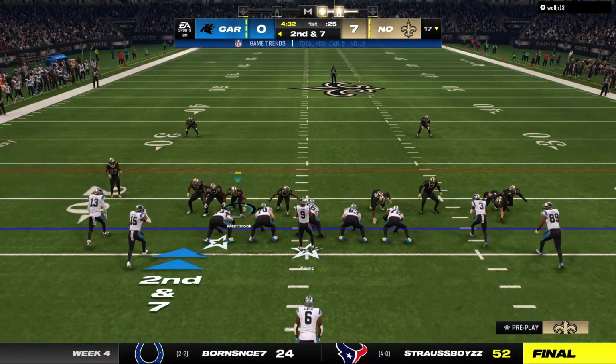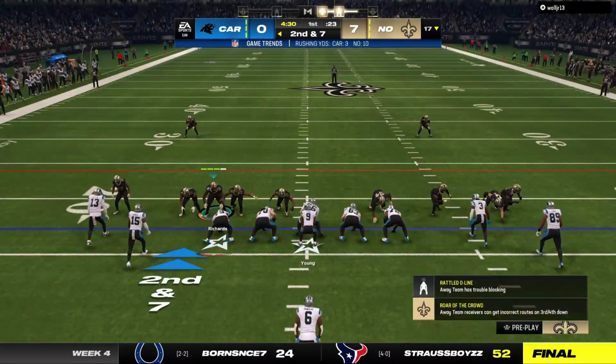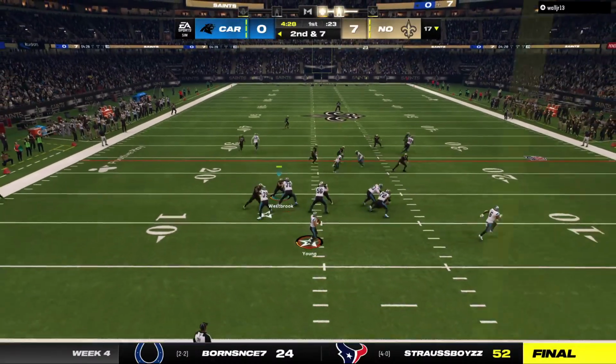So from the 17, here's 2nd and 7. Now Young.